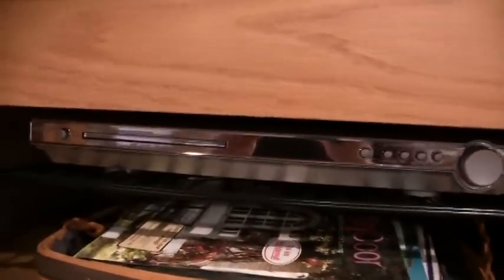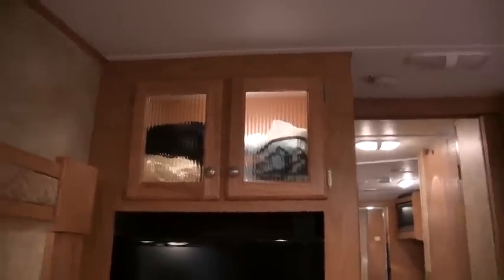I believe that is a 27-inch flat screen LCD JVC TV. They do have a DVD player, of course, stereo, CD. Nice glass with lighting inside. This does have a lot of storage. This camper is about 33 feet long.